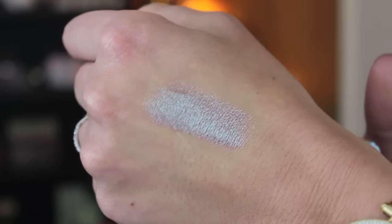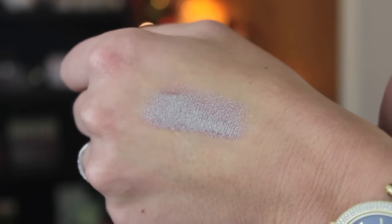It is so pretty. Can you see that? It's so duochromey and pretty. Sometimes it looks pink, sometimes it looks gray, sometimes it looks brown. This is one of the most unique eyeshadows that I own. I mean, come on. If you use Fix Plus with this, it gets even more reflective. Oh my gosh. One of my most treasured eyeshadows of life. Boom Boom Room. The name is so cute.